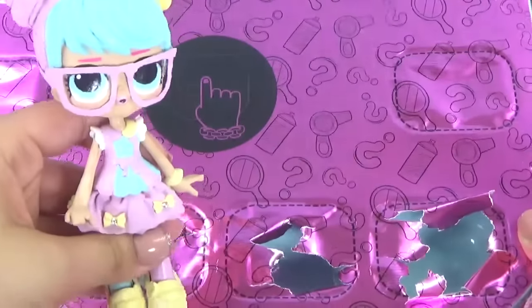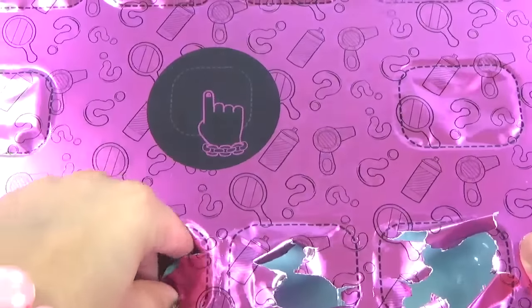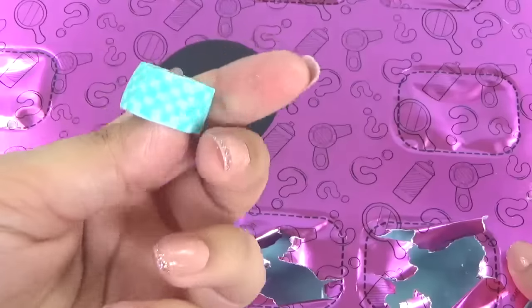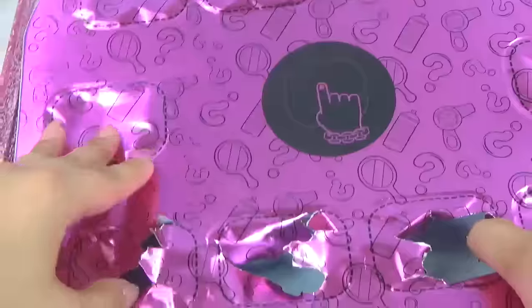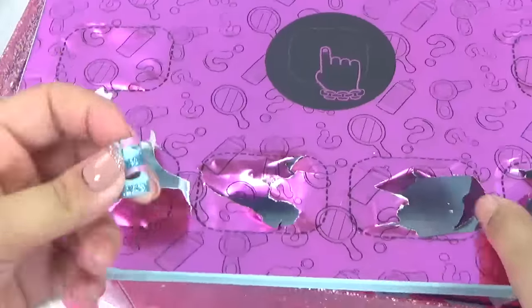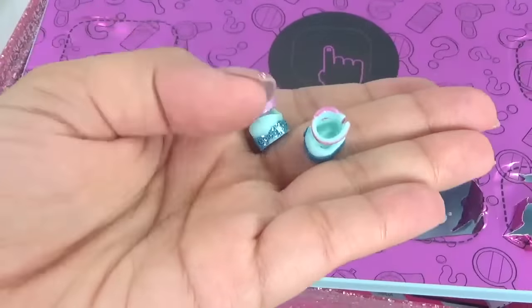Oh, I almost got it, yes. I think that was three, or two actually, I'm really strong. All right, let's see what this is. We've got a checkered skirt. It's my turn again. Ow, there we go. Let's see what this one is. Looks like we've got some shoes. Oh, they're sparkly platform shoes.